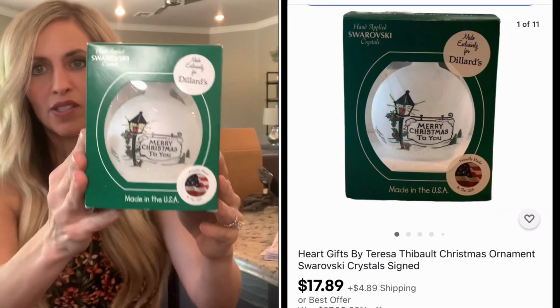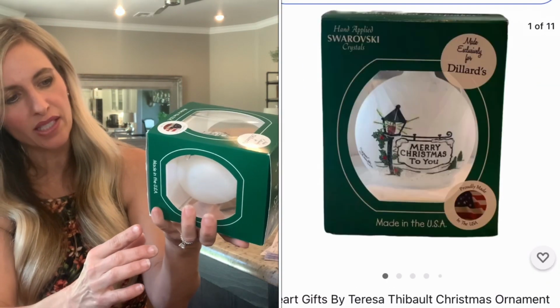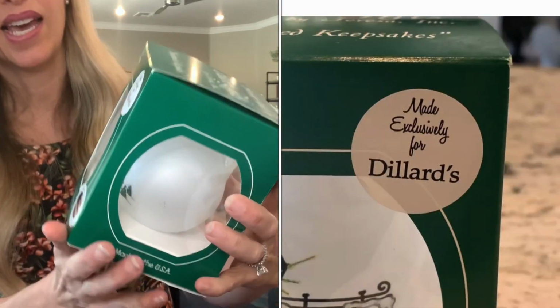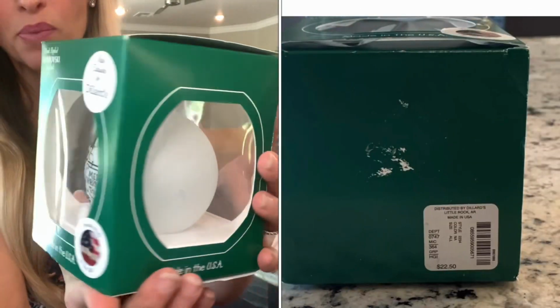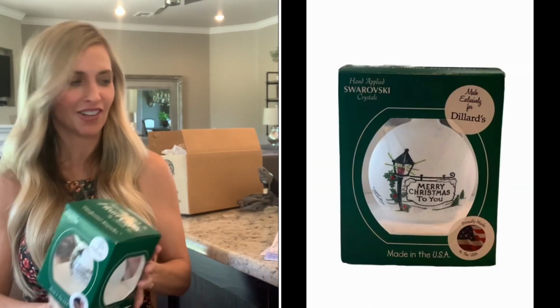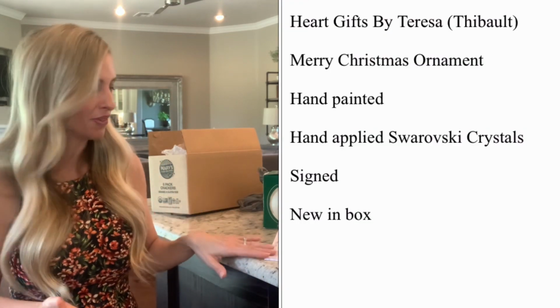This ornament was only $1. It looks brand new. It came from Dillard's. The retail price was $22.50, and it's signed. It has these hand-applied crystals on it, just really pretty. So I looked up comps, and I might only sell it for $10 plus shipping, but still $1 to $10 is pretty good in a super simple listing.